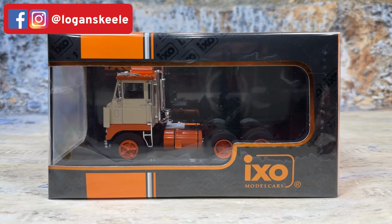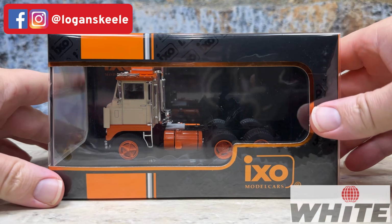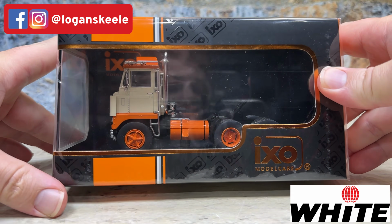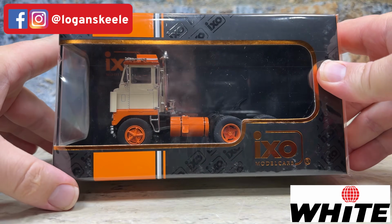We need this one done down to 64 scale. That would be really cool. It is in orange and cream. They've also done another color that was red and silver. A really striking looking truck.